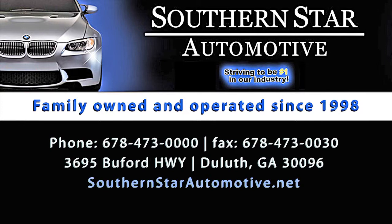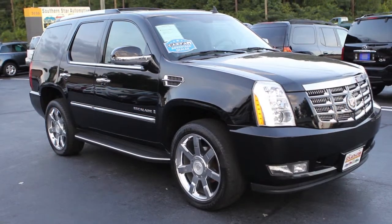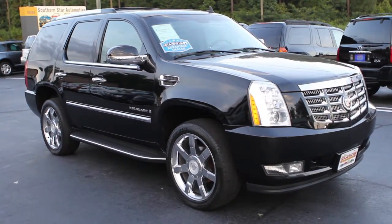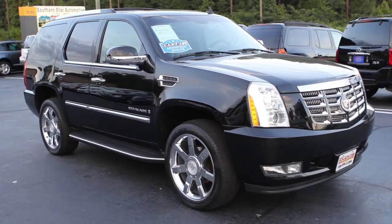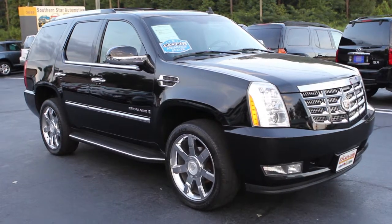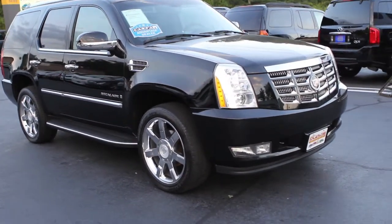Today we're going to show you a showstopper. It's a beautiful 2007 Cadillac Escalade all-wheel drive. It's a short body, 6.2 liter V8, 6-speed automatic transmission, black metallic exterior with a jet black leather interior. Let's go through this vehicle and take a look.